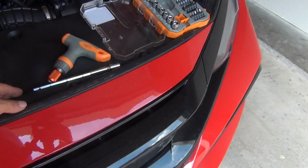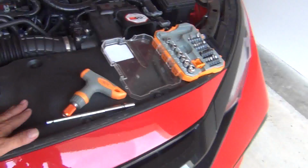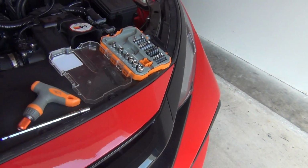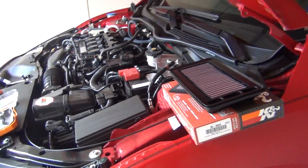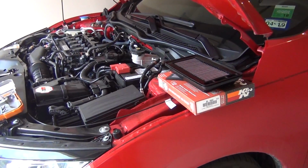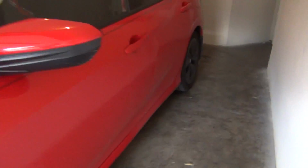I think I'll probably attain the speed of 45 miles an hour going 1/8 of a mile. These things are slow. It's stock. It's completely stock. I've done some things that I've undone, but well, let me show you. But I'm getting about 19.4 miles to the gallon.